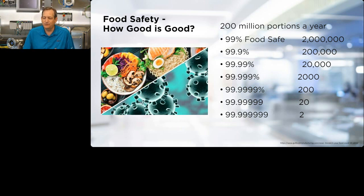So before we go on, we'll ask a question here. What do you think the average cost of a recall is? And I'll give you a few seconds to answer before we go on with this.